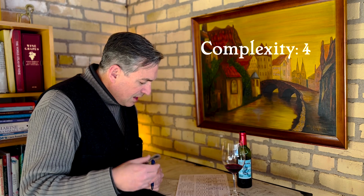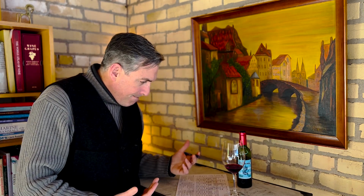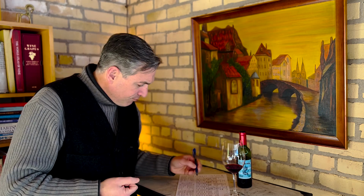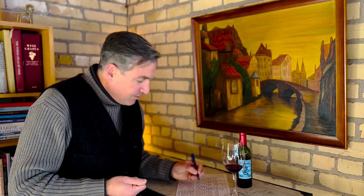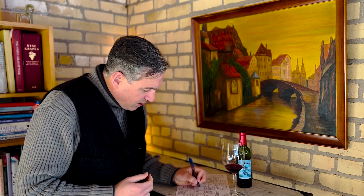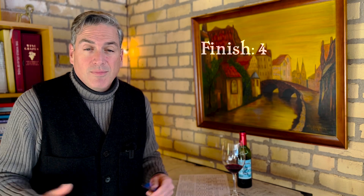And the finish and length. Okay. Is it a long finish? I can still taste it. It's still going. I'm going to give it a medium. It's not particularly long. And I'm going to give it a 4 also. Okay, but nothing to get excited about. All right. There's my scores. I'm going to go do my math.